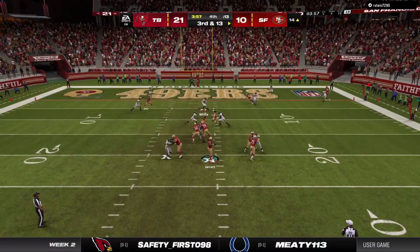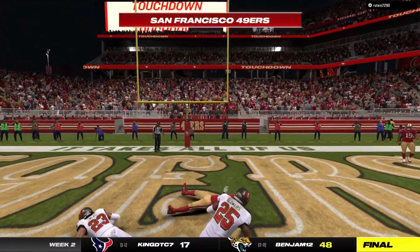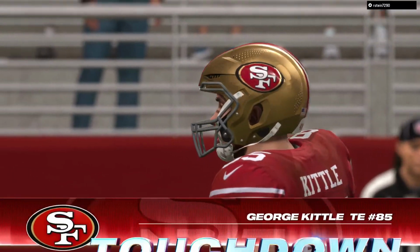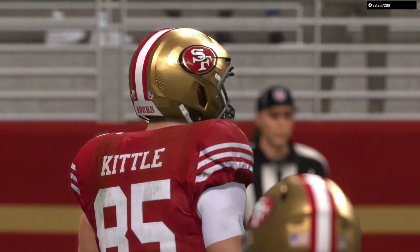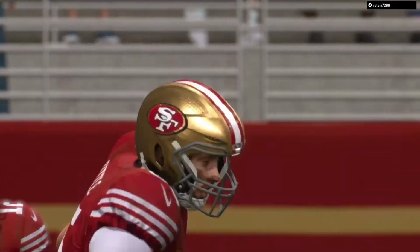Throwing on 3rd and long. Jarrett. And it's caught. Touchdown 49ers. George Kittle, his first touchdown here in the new campaign. And the Niners have made it a one-score game again here in the 4th.